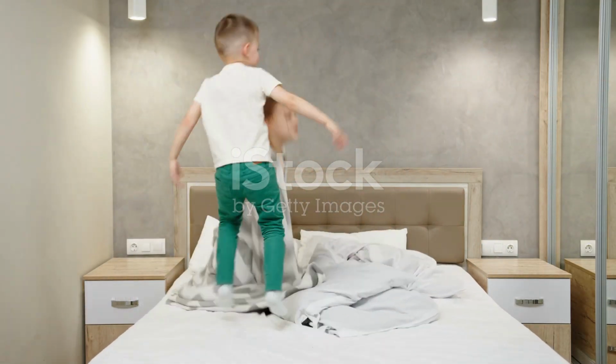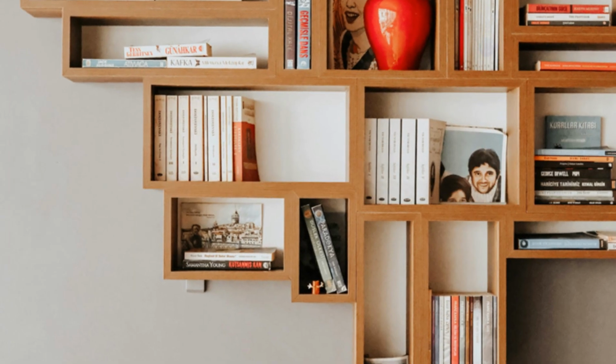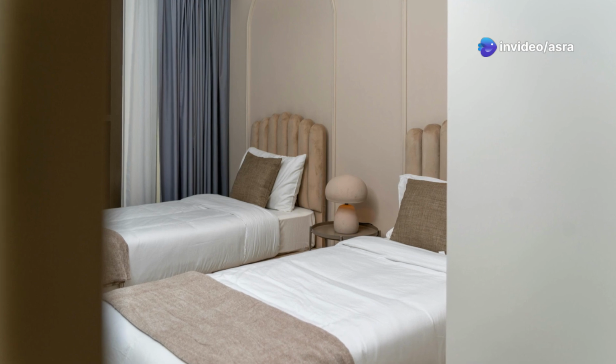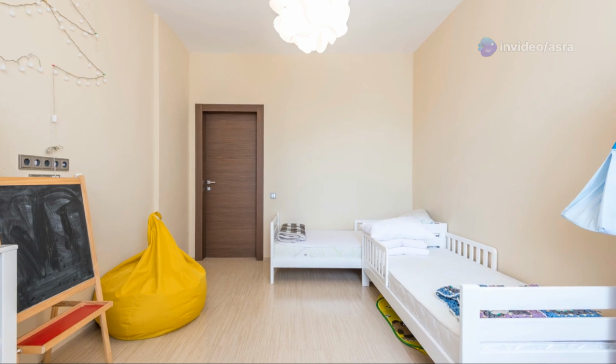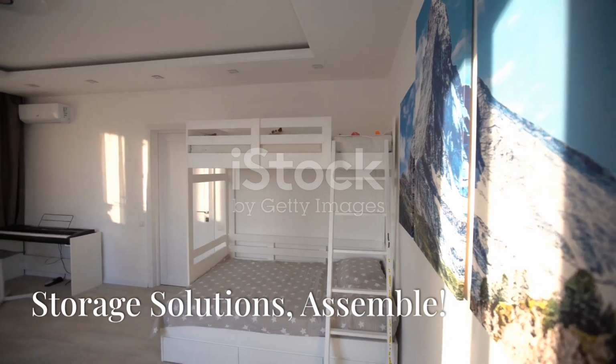Even in a shared room, everyone needs a little corner of their own. A curtain, a bookshelf, or even a half wall can work wonders in creating defined spaces for each sibling. Using different bedding or rugs is another subtle way to visually separate their areas while sticking to the overall theme.